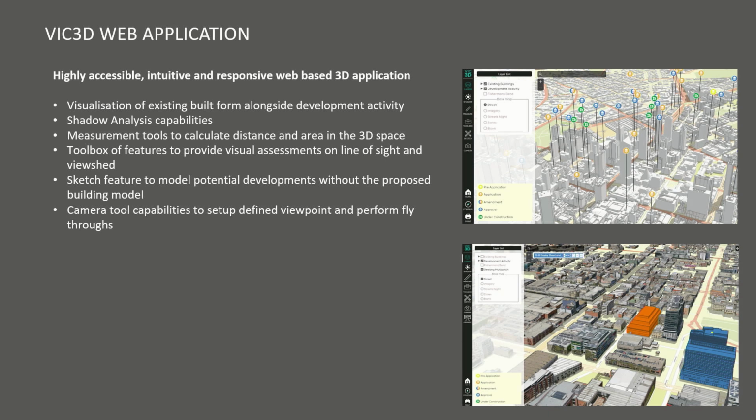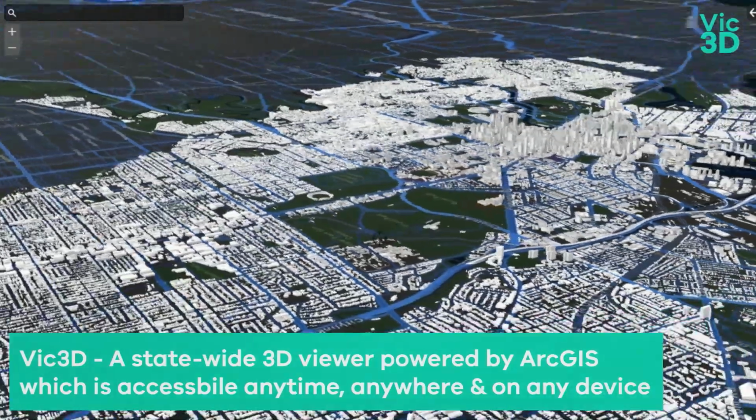In regards to the web application Vic3D, the focus areas for version 1 included visualization of existing built form alongside development activity, shadow analysis capabilities, measurement tools to calculate distance and area in a 3D space, a toolbox of features to provide visual assessments on line of sight and viewshed, sketch features to model potential developments without a proposed building model being submitted, and camera tool capabilities to set up defined viewpoints and perform fly-throughs within the interface. I'd like to showcase some of these features for you now that have been delivered as part of version 1 of Vic3D.